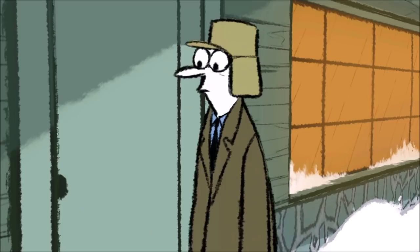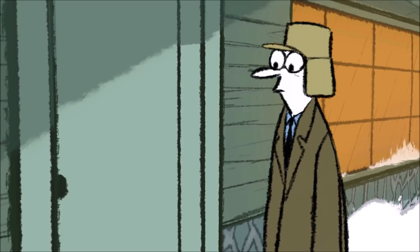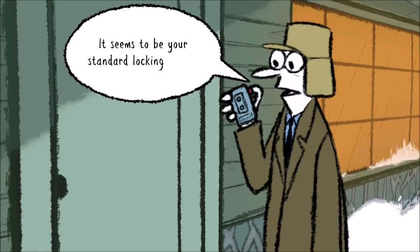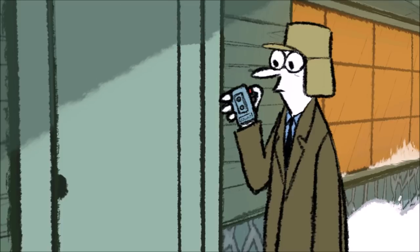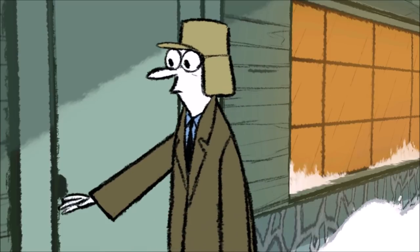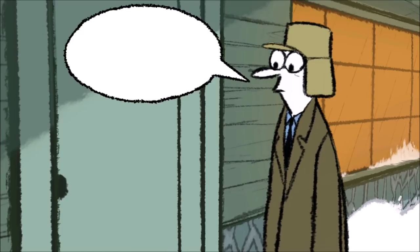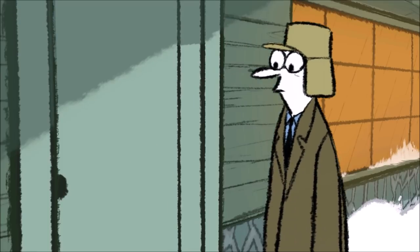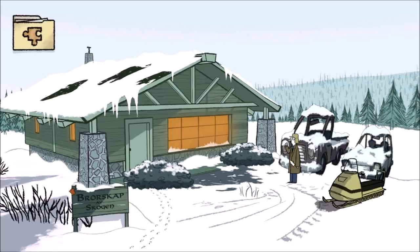So I can go inside if I want. They locked it behind me. The door to the lodge is locked. It seems to be your standard locking device. A lock. Maybe a deadbolt. It seems to be a standard lock. Okay, that door is locked no matter how many times I go through it.